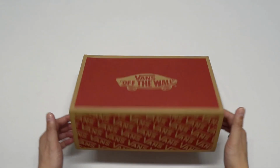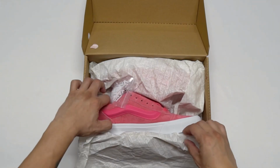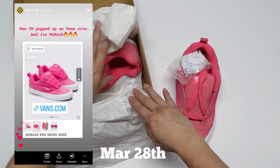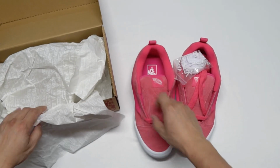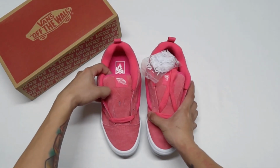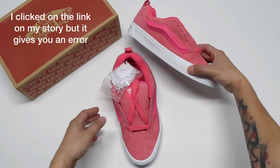Like I said earlier, this is currently a very popular model. And on this particular colorway, I posted this on my Instagram story the very first hour it came out on the Vans site. And that was about a week ago. And now it is completely sold out and you can't even find this colorway on their site. I do hope that they restock it and it's not one of those quick strike or limited releases.